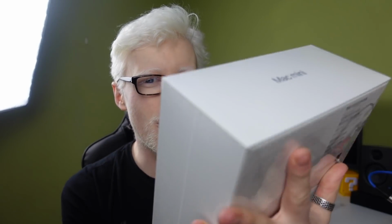There's the empty shipping box that I'll obviously keep. Resale and all that. And we'll talk about resale later and the journey that we're going to take through. So here we are. Brand new, completely sealed M1 Mac Mini. We'll take a closer look at it in a minute.